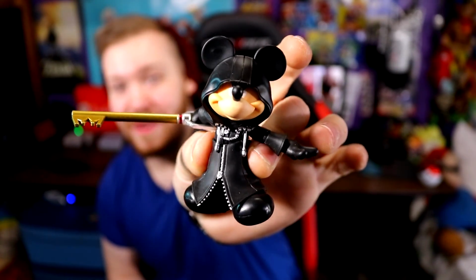And the first thing I got was actually this King Mickey SH Figuarts. I showed this off in another video. I think it was my Ask Me Mondays, because someone asked me about if I was getting the SH Figuarts Sora. I still want to do a review on that thing because the figure's great. But this thing is so tiny, like compared to my hand, look how tiny it is.